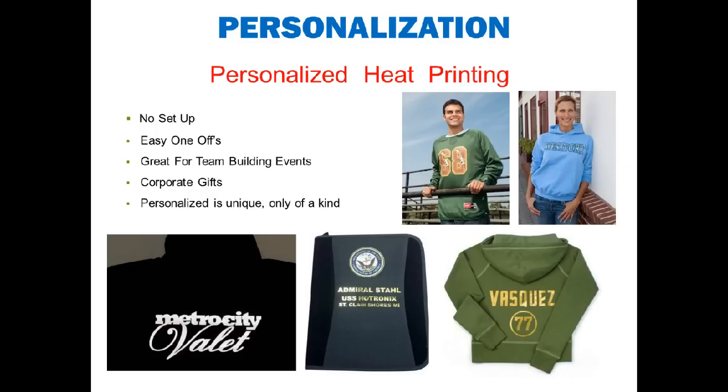And as you can see in the middle too, we've decorated a pad folio with a metallic transfer on it. And that's personalized because there's not going to be a lot of people whose Admiral style USS Hotronics. So personalized, it's a unique gift. People love getting gifts with their own personalization on them. It's great for corporate gifts, great for team building, and easy one-off. So it's very easy to do. There's no setups or mess.